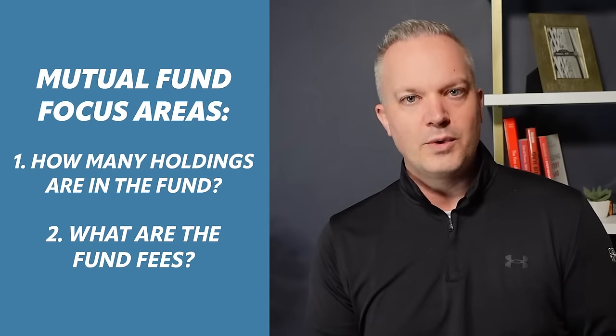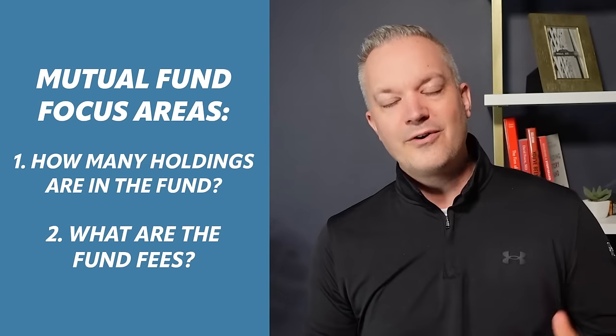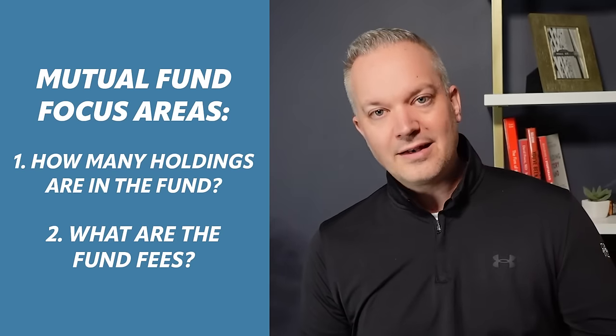The other thing you want to focus on is fees. Like, what kind of fees? Sometimes mutual funds carry very high fees, 2 to 3%. And that can start to erode away at your overall investment return. Again, you're going to pay something for that advice and for the investment planning, but how much are you paying and how much are you willing to pay?